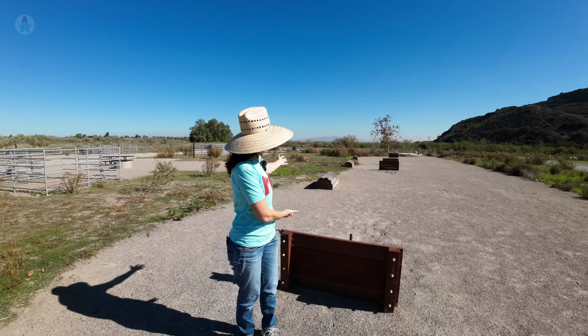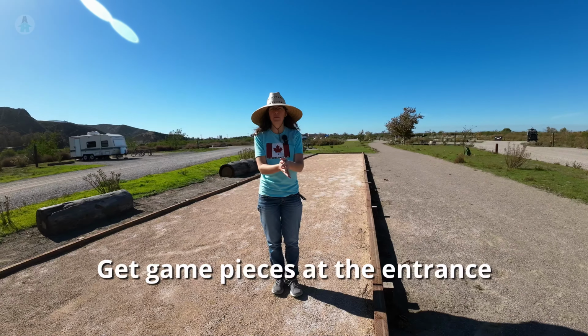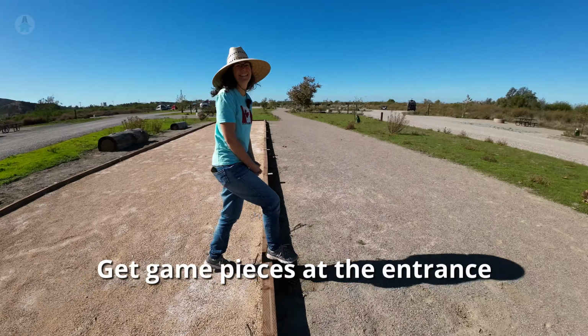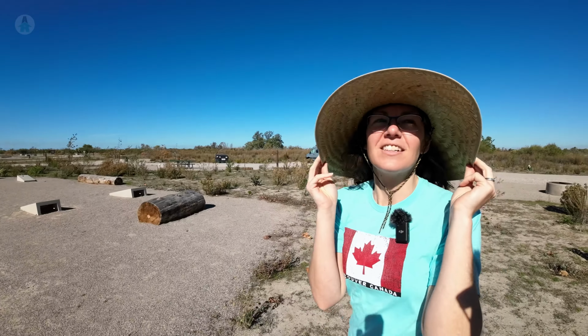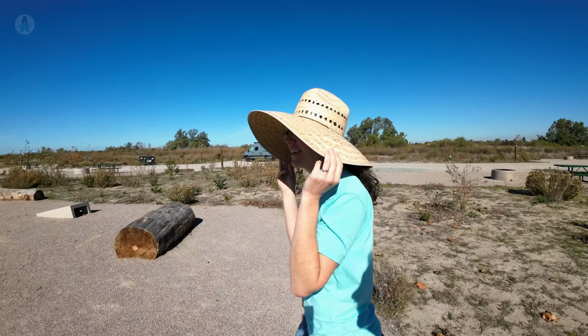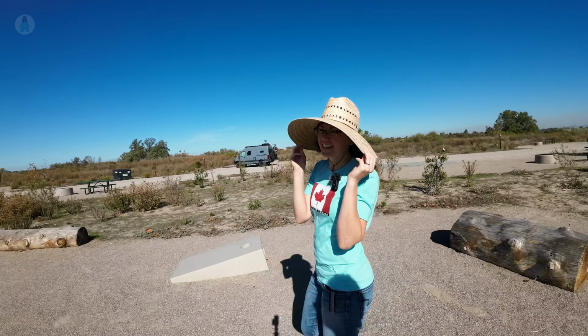They also have horseshoe pits, 2 of them, and then they have a bocce ball court. So bring your balls. They also have cornhole. Sounds like such a dirty name. I don't like the name of this game. Cornhole. We call it beanbag toss in Canada.